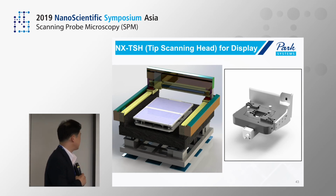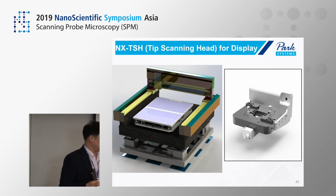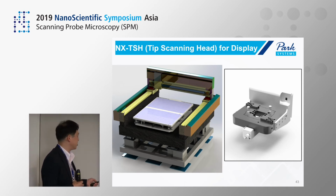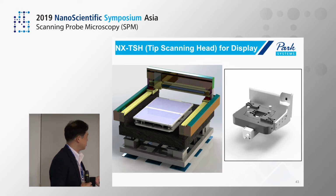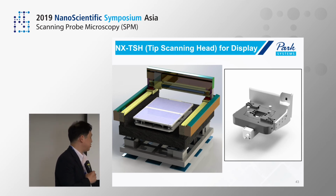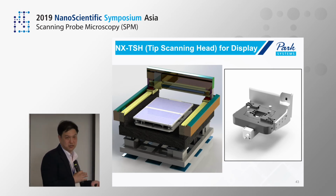And also the display area, like big panels. The manufacturers are using a machine about a quarter of the size of this room, almost a room-size machine. Inside, we are adopting a tip scanning head, which includes X, Y, and Z together. So we can measure the big panels, because for big panels we can do the sample scan.